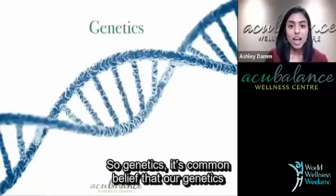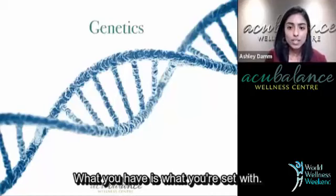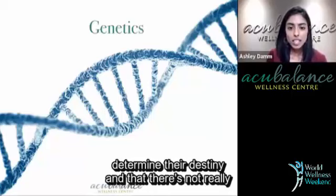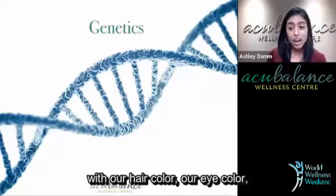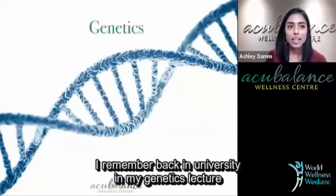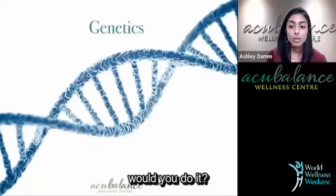So genetics. It's common belief that our genetics or our DNA is our blueprint. What you have is what you're set with. People often think that their genetics determine their destiny and that there's not really much you can do about it. We do see examples of this to a certain degree, with our hair color, our eye color, and there are certain genetic diseases, absolutely. I remember back in university in my genetics lecture being asked, if you could have your genes analyzed, would you do it?